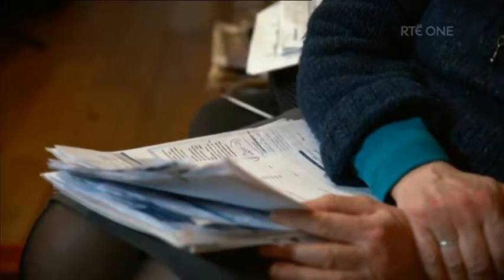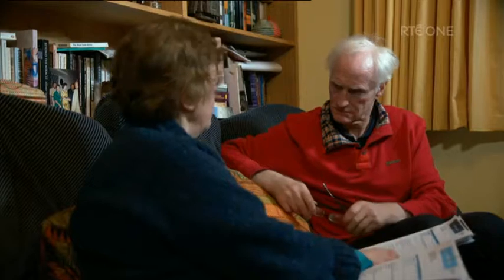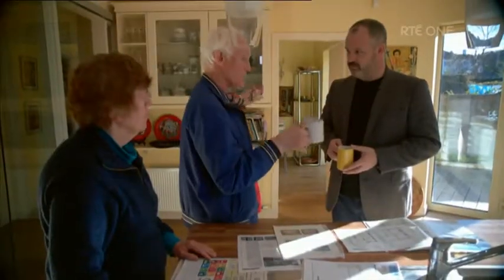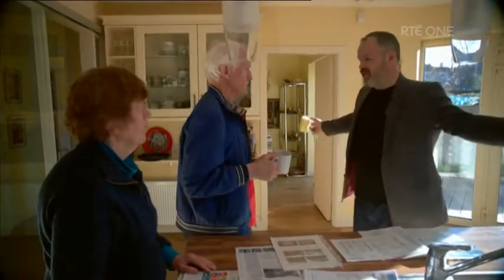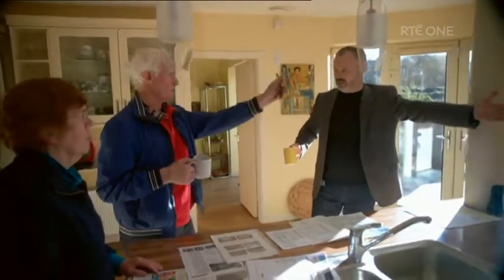Pauline, I notice your gas bill here. It's very small. Most of the cost is standing charge. Yes, that's right. For 6 months of the year, I don't need to use the gas boiler at all, so I just have to pay the standing charge. So the net result is that for the last 12 months, my total gas bill was just €300. Pauline's oil-fired heating system was costing her €1,500 per year, and this still didn't provide sufficient heat for a healthy home.